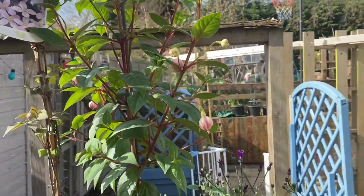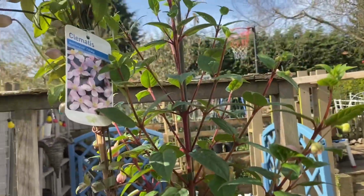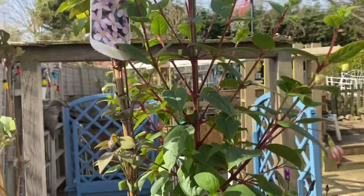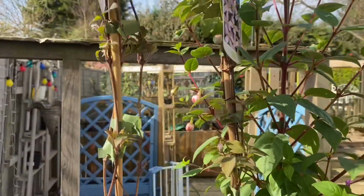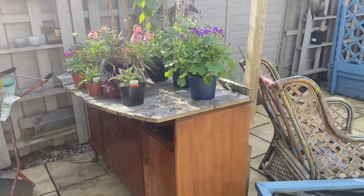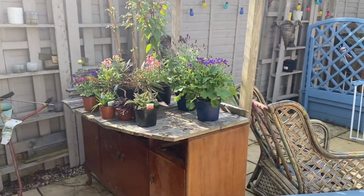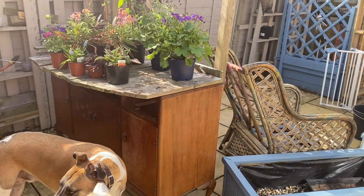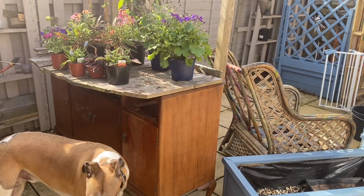And then for the top garden, I've got a clematis and a fuchsia just to try and put some height there. And then I picked up another clematis, slightly different one. Then it made me look again at this unit. Doesn't it look pretty with flowers on? I think I might use it as a planter and not as a bar.